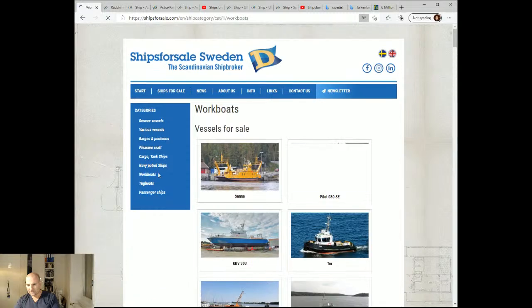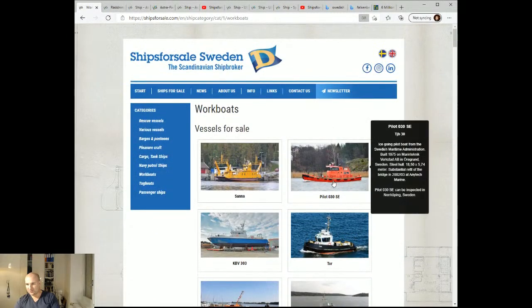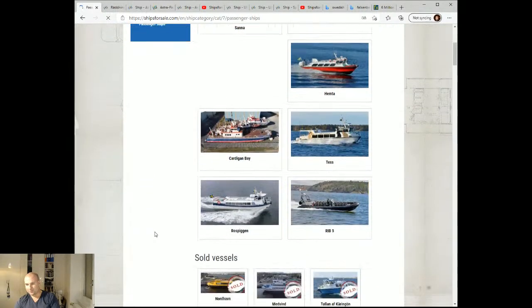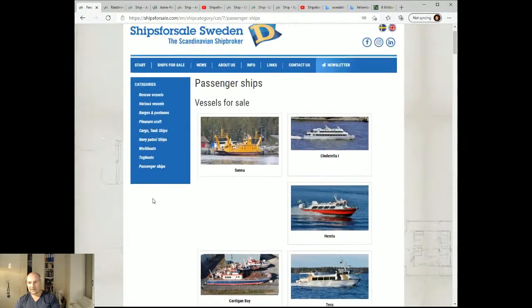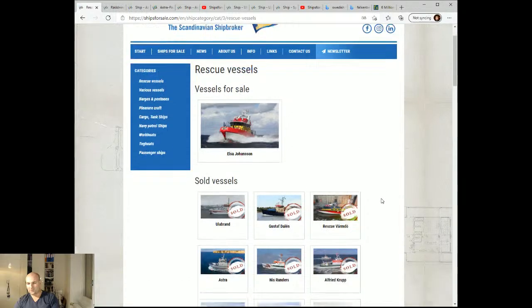Work boats, which are just generally harbour boats, tugs, different things. Yeah, some interesting ones, pilot boats, tugboats, passenger ships. So these guys do everything. They're real, serious brokers, know their stuff. But today, one look at the rescue vessels.